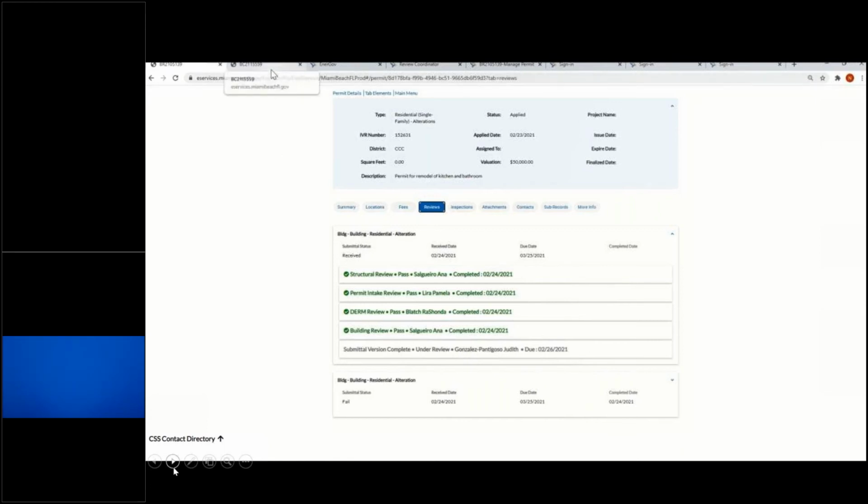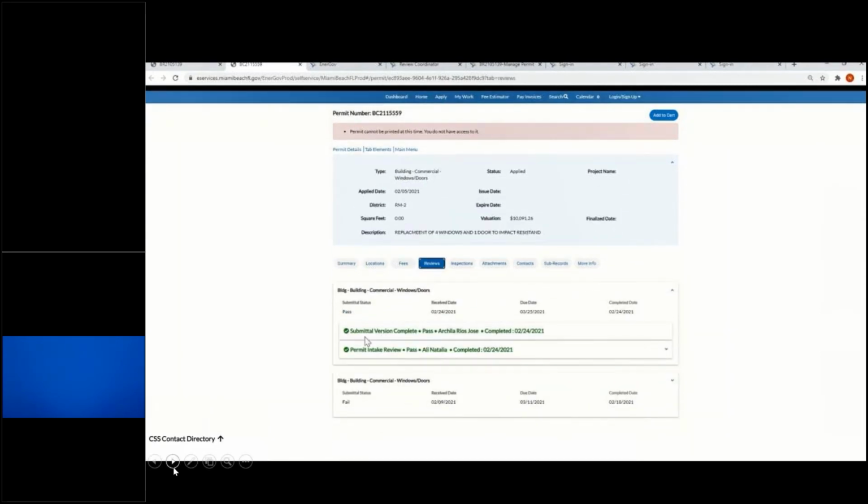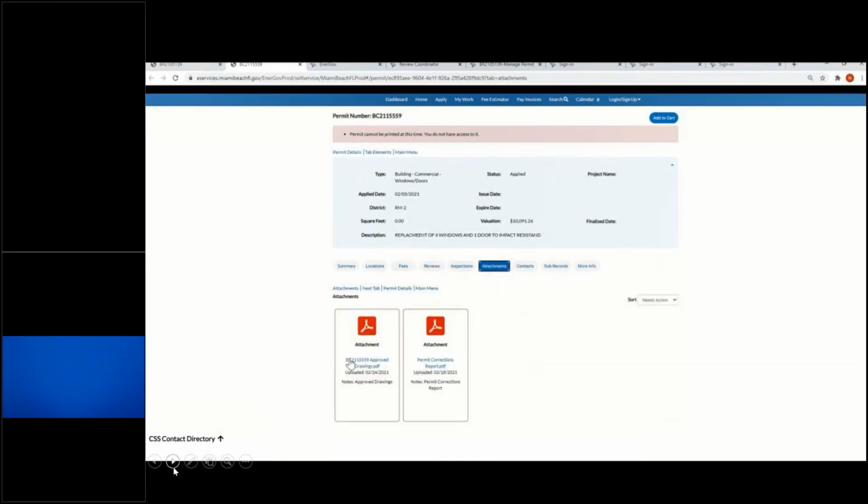Here's an example of a permit that does have submittal version complete passed. Once you see this passed, then you will see the approved set of plans and documents in the attachments section of the permits. And you'll see notes here that says approve drawings. So this is your approved sets that should be on site for inspection. You can click here to open the file, print it out, and have it on site.